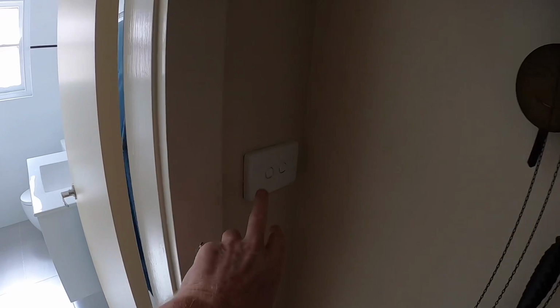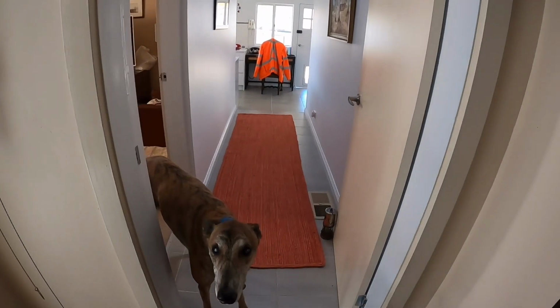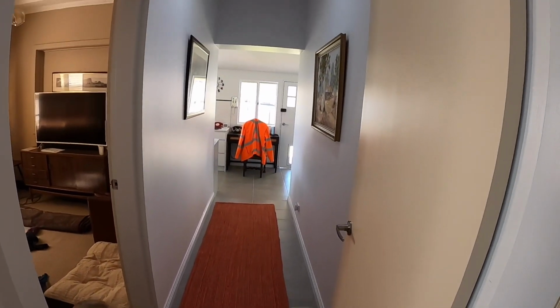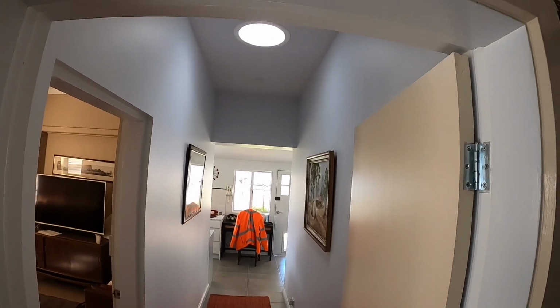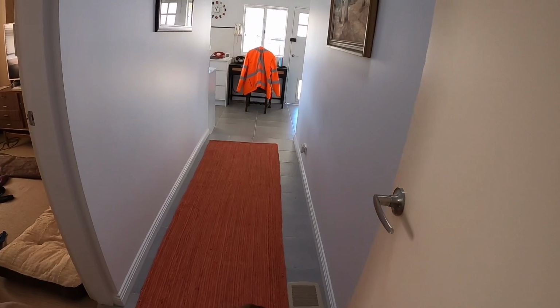And there's the light switch and fan for in the bathroom. Okay, so we now go into the Z again. We now go into the hallway that was created when we did this work, and again, we got a skylight, so it's nice and bright in here. So this is all tiled.